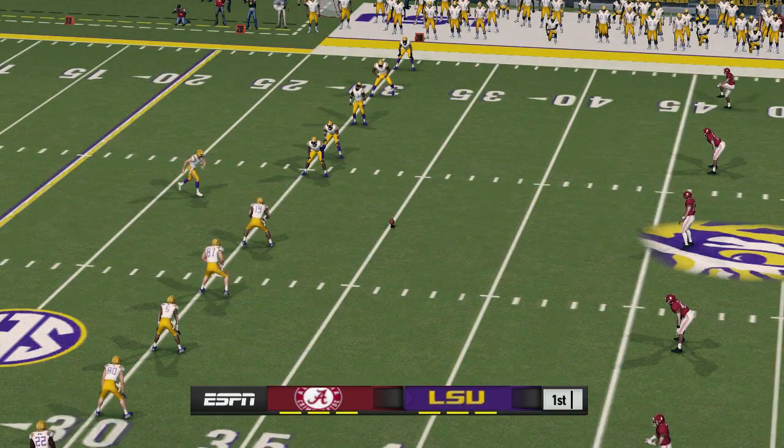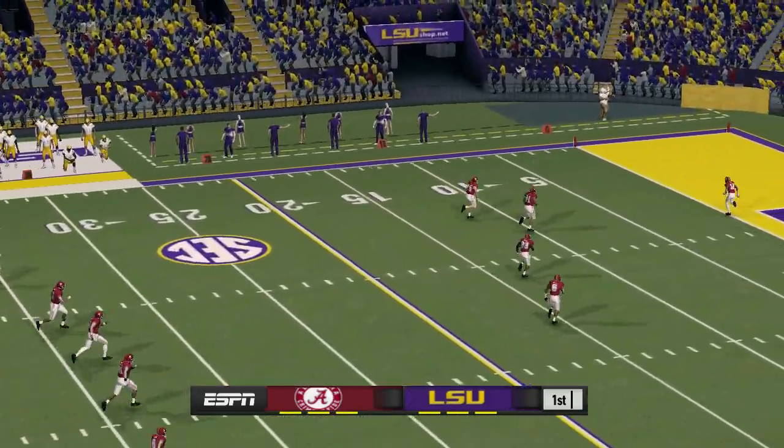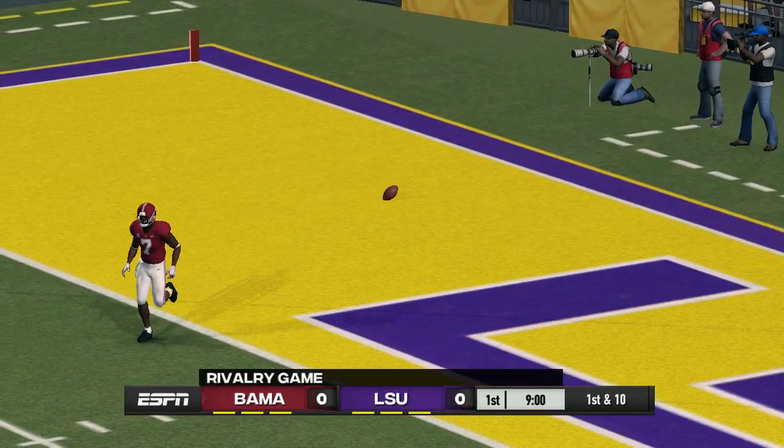LSU lines up to kick this one off, and we're just about set to get underway. Nice kick, plenty of distance. This one's going to be down in the end zone for a touchback.